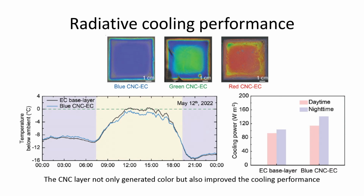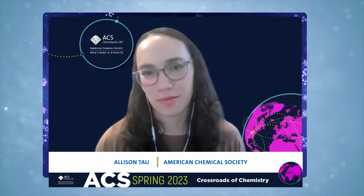So did you test the performance of the film materials? How effective are they at cooling? Yes, we measured the performance of our film. The average sub-ambient temperature during the day was around 3 degrees, and during the night was around 10 degrees. Can the process for creating these films be scaled up?